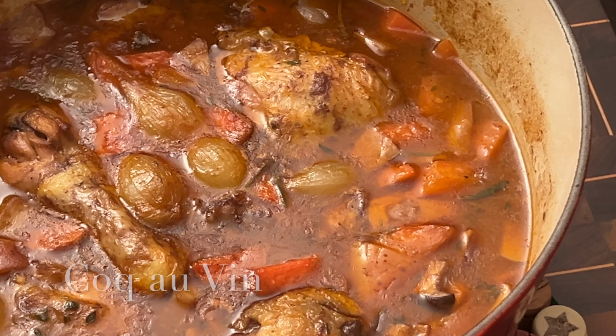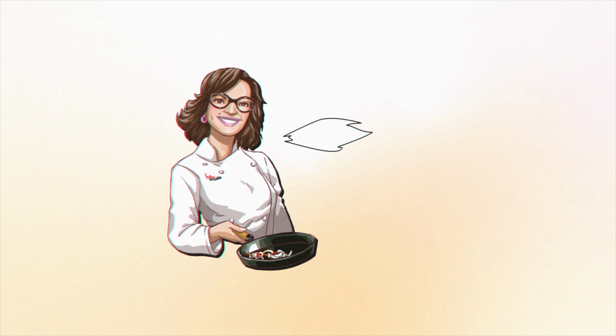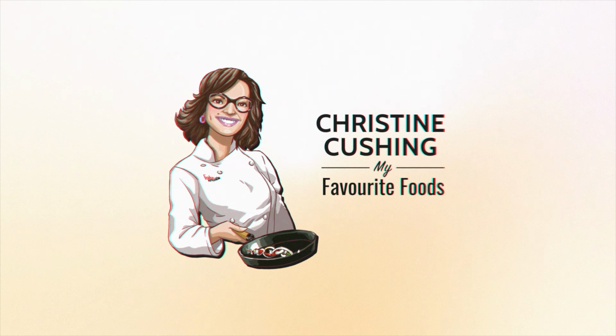Today, I'm taking you back to my French cooking school days so we can taste an absolute classic, coq au vin. Let's go. The French classic recipes do have this magic, and I really wanted to take you back to that moment where I first fell in love with this particular recipe, coq au vin, which is essentially chicken in a wine sauce.